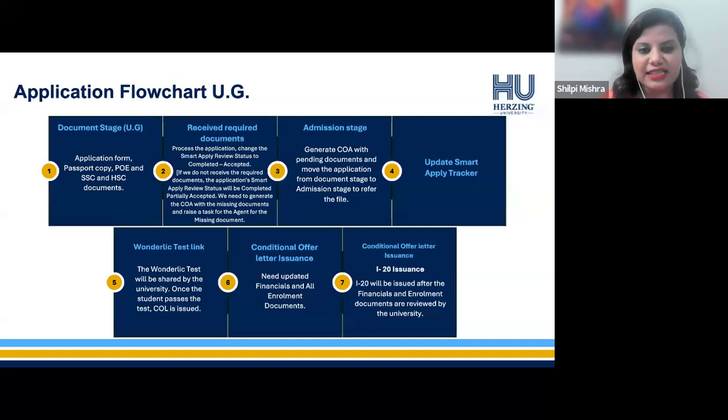After this, there is a dedicated team who will ensure that your application has all the documents within our system, and they process the application, and we change the review status on Smart Apply to completed. Please note it means acceptance. If we do not receive a required document, so there is a gap in the application, the application does look completed there, but you will see it reflected as completed, partially accepted.